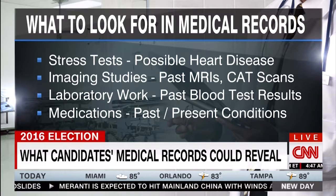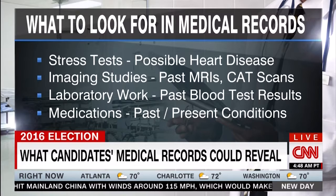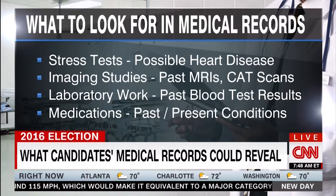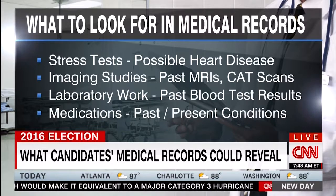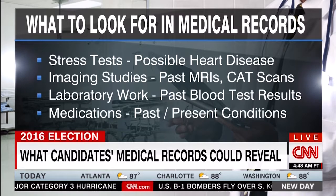So we're putting up on the screen now for the audience stress tests, that's your possible heart disease, imaging studies, MRIs, CAT scans, things where you get a sense of how the systems are working, lab work, blood work, medications, past, present conditions. And all of this, you would want the records, right? The records usually, so you'd like to see what they've had done. Now, sometimes people avoid the doctor, right? Or they don't necessarily report symptoms. So if you haven't seen the doctor in 20 years, you may not have a lot of medical conditions. That's a fair point. You can get around this by saying, sure, you can see it, but I don't go.